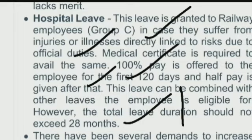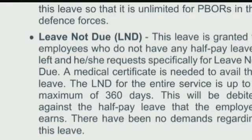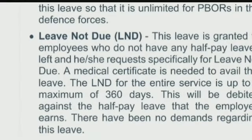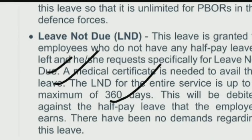Okay. Next, there have been several demands to increase this. Leave not due. If you don't have any due leave, this leave is granted to employees who don't have any half leaves left, and request specifically for leave not due. A medical certificate is needed to avail this leave. The LND for the entire service is up to a maximum of 360. If you don't have any leave due, then you can also take it, but it should not be more than 360 during your tenure of job.